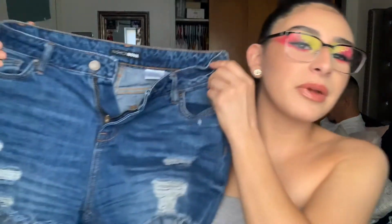I was kind of upset about it because when these actually came in, the picture showed them like they were a light wash, and they came in and they were dark. And then I went back on the website and I was like, am I tripping? Because I'm pretty sure they were light. And then when I went back to check, they only had one color. So I don't know what happened with that, or maybe they put the wrong shorts in the wrong package. But regardless, I'm not even mad at it because these are my favorite shorts now.